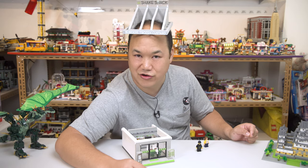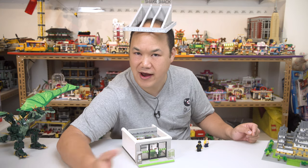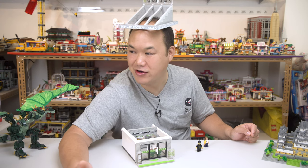Well, I got my Halloween costume. You know, someone should make some crowns or some hats. Is there a hat I can buy that's like Lego or brick? Be kind of cool. This thing almost fits my head. Not too bad.